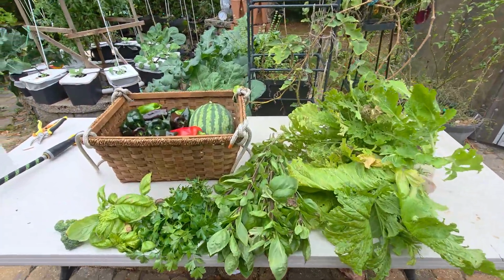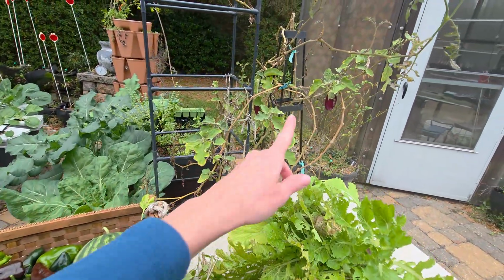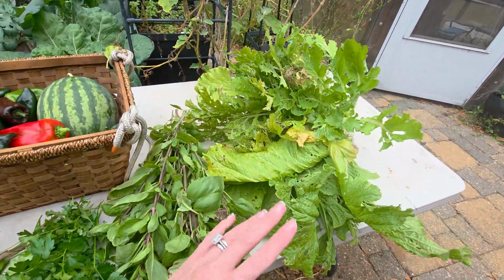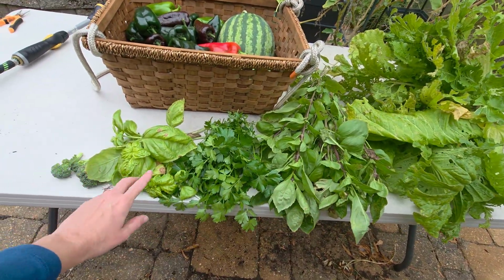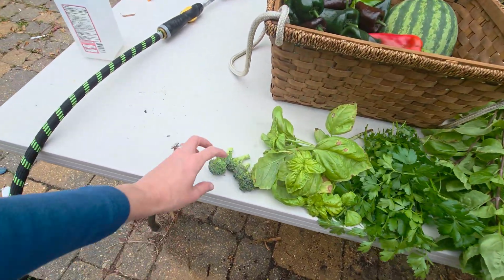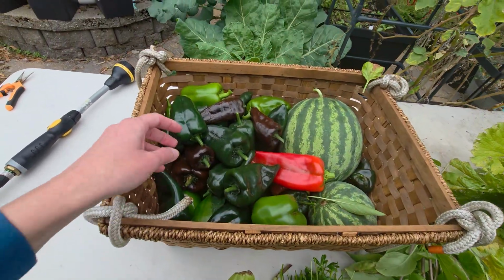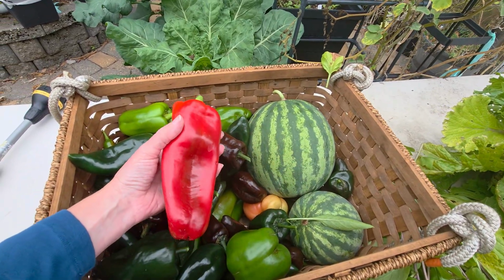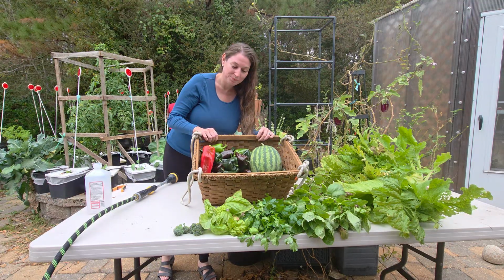So here is our haul for the last week of November. We do still have things growing that I wasn't expecting. I've got eggplant. I don't know if they'll make it, but we'll see. I did pull all the cabbages. We'll see what's usable out of that. Whole bunch of different basils and parsley from my dehydrator. I still have the large head of broccoli in my house, so those will go with that. And then all kinds of peppers in here. These are huge. A tomato down there. Our watermelons. Well, not too bad for the last week of November harvest.